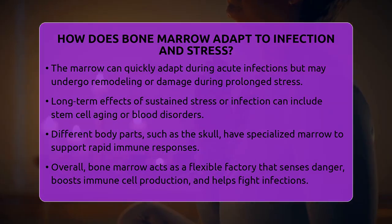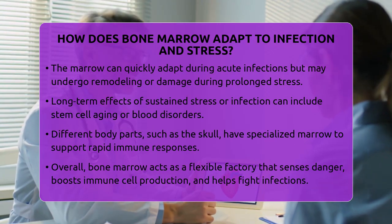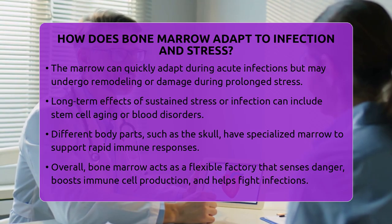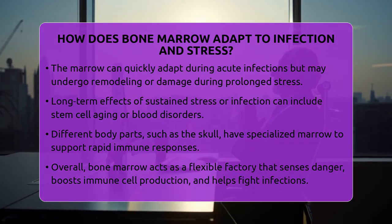Overall, the bone marrow acts like a dynamic factory that senses danger, ramps up production, and releases immune cells to protect the body. Its ability to adapt quickly is vital for fighting infections and managing stress.